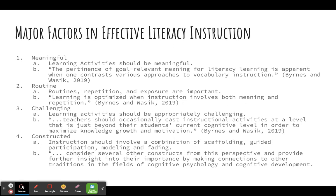Major factors in effective literacy instruction. First is meaningful. Learning activities should be meaningful. The pertinence of goal-relevant meaning for literacy learning is apparent when one contrasts various approaches to vocabulary instruction. If students find meaning in their reading, they'll be more motivated to read and improve their reading skills greatly.